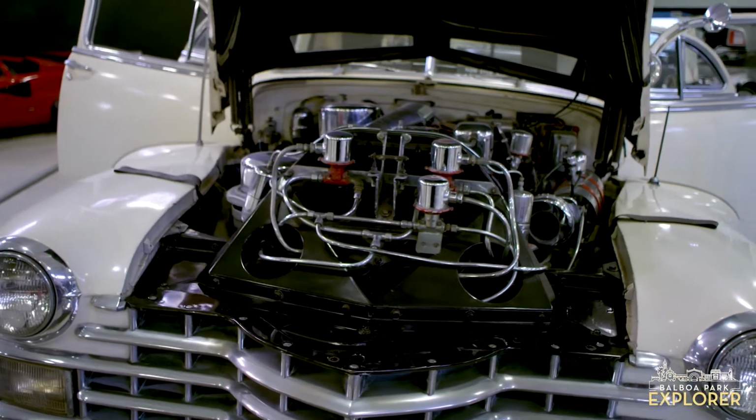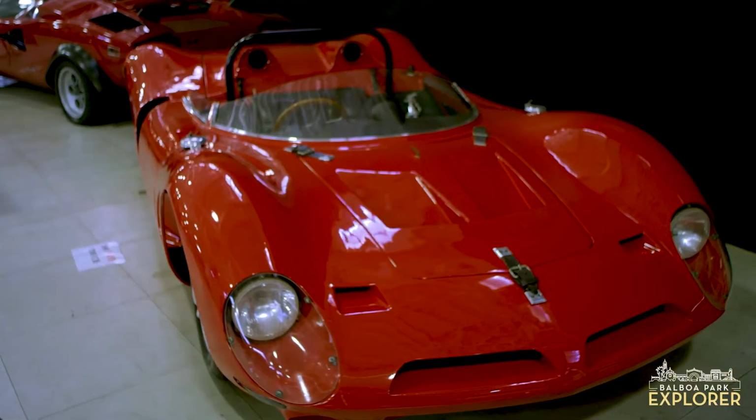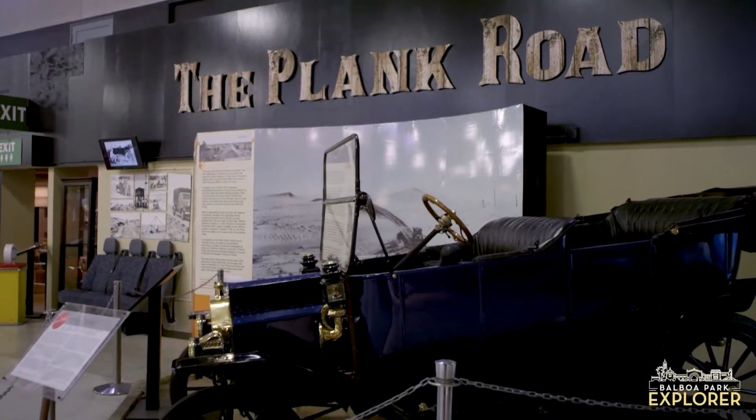The San Diego Auto Museum's mission statement is to tell the story of the social and technological past, present, and future of motorized vehicles throughout its collections, exhibitions, and educational programs.